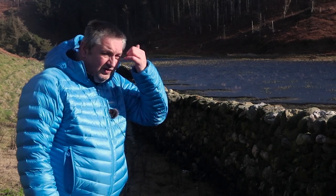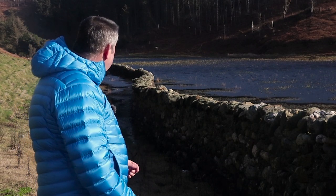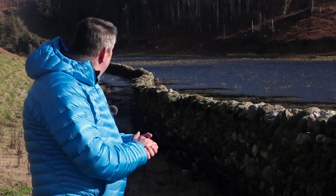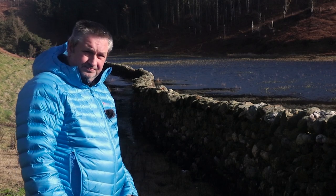Whether I go vertical or landscape, I'm not too sure yet, but I'm going to set up here and see which one works the best. But yeah, I like the S-curve on this wall, it's quite interesting.